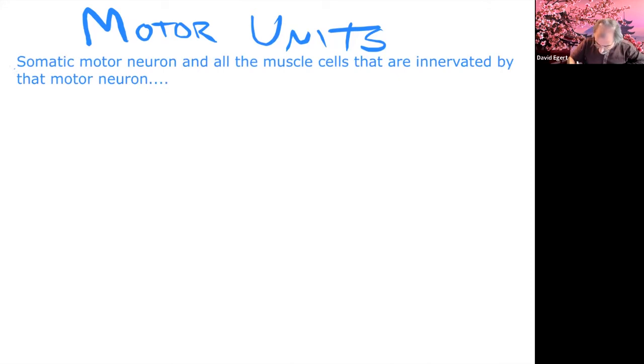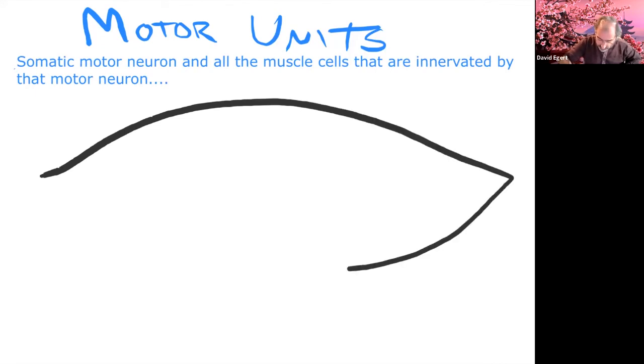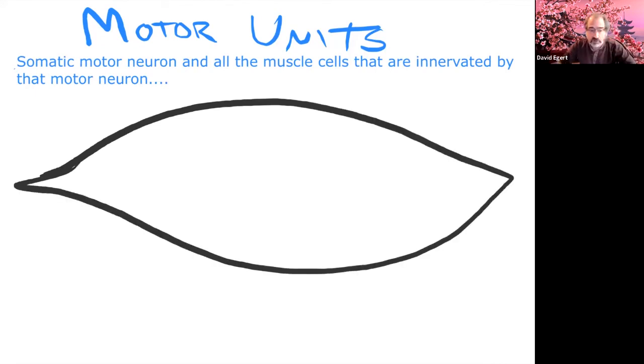So let's say we have a muscle. Let's say your biceps brachii muscle or whatever muscle. So the big muscle is this big organ, right? This is like some muscle going from your forearm up to your upper arm. Maybe this is brachialis to bend your elbow or something. So this is the big muscle. This is the entire muscle.